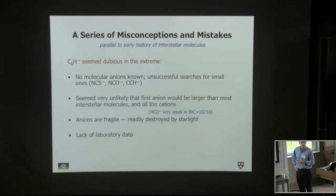It seemed, however, that this explanation was dubious in the extreme, in the sense that history really does repeat itself. It's remarkable how often that happens. And it parallels really the early history of interstellar molecules and the objections as to why molecules themselves could exist. Right? First of all, the absence of evidence becomes potentially the evidence for absence. No molecular anions have been detected over a period of 30 or 40 years. And there have been searches for the small ones, so why in the world would you have a negative molecular ion? Second, it seemed very unlikely that the first negative molecular ion that would be found would be such a big molecule, at least by interstellar molecule standards. It was larger than most of the neutral molecules and all the cations.